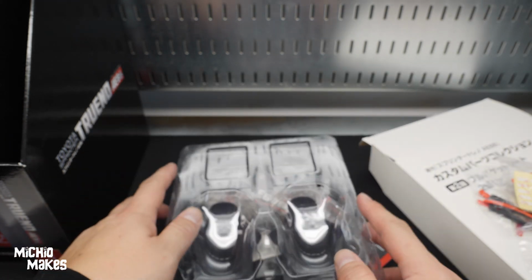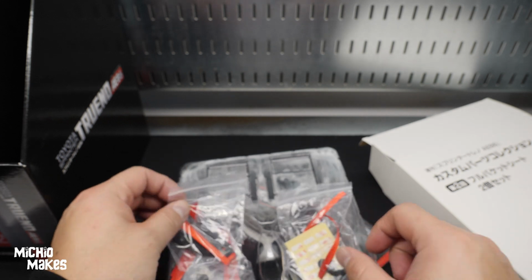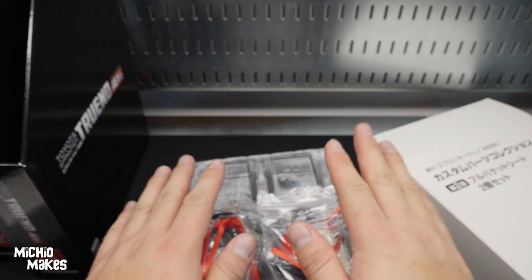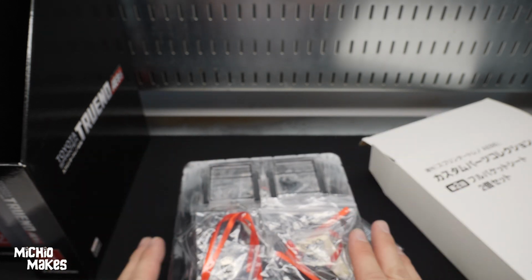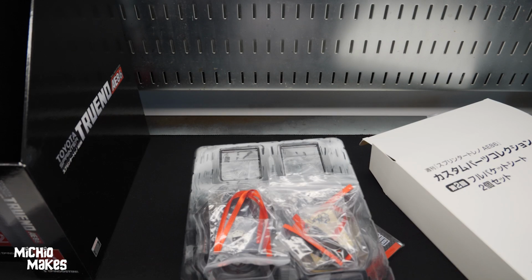I will take a look and see when exactly I'm supposed to be placing these in the vehicle, but we haven't even begun to look at the interior yet, with not even completing the engine yet.